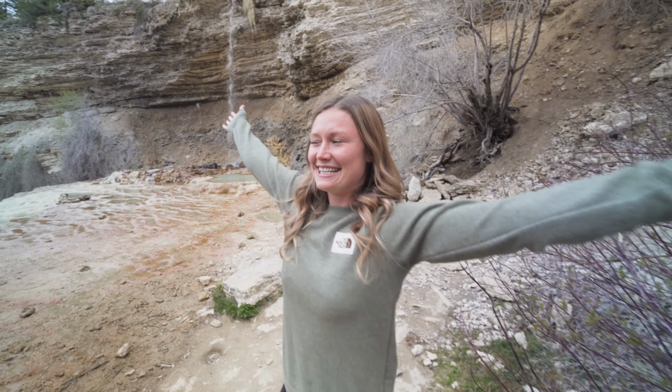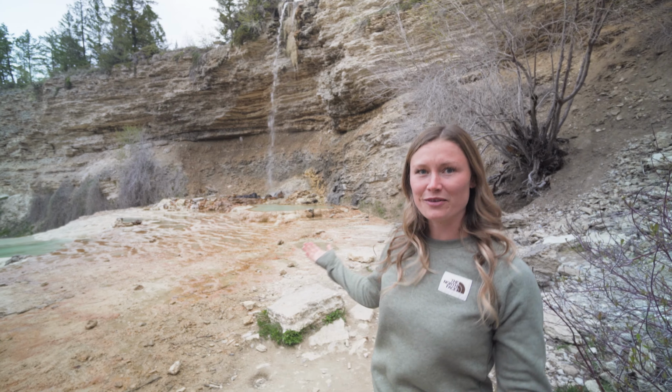We made it! It's literally only like 500 meters from the top, but no one here. We have the whole place to ourselves. It's pretty incredible. Of course, there's no change rooms or bathrooms, so be sure to hit up a bathroom before you get down here and probably change into your swimsuit.